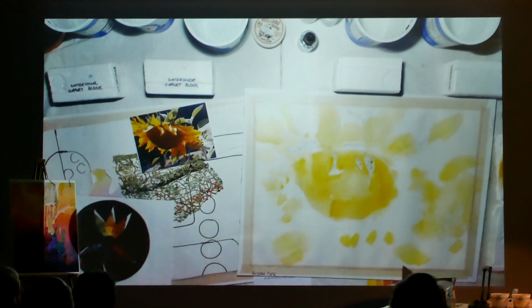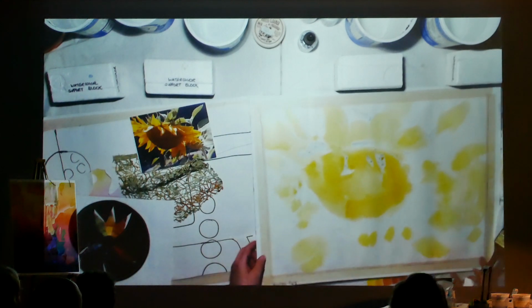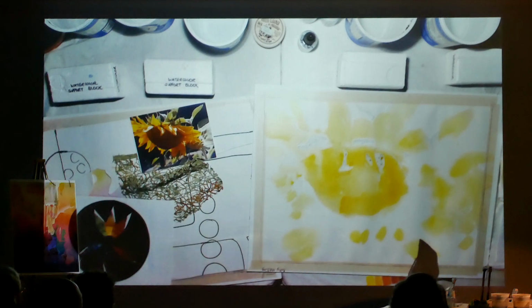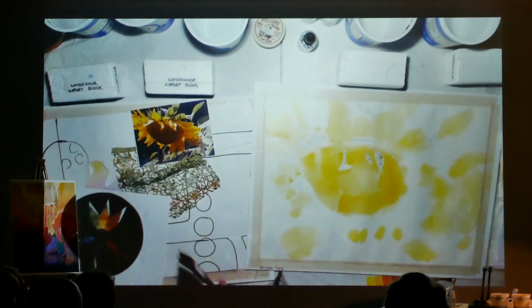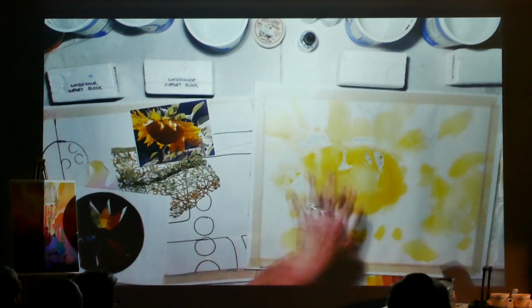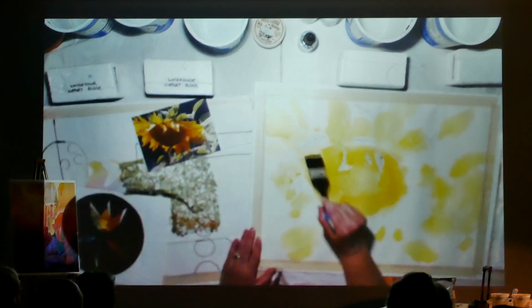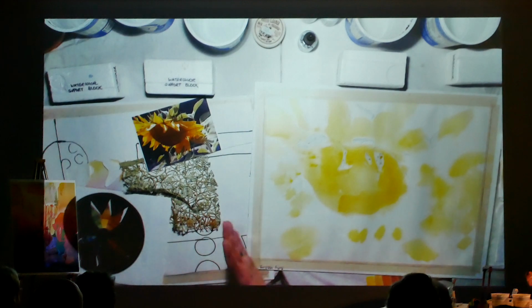And of course, where did it go? My value study. Well, we'll manage without it for a sec. That's the one for the abstract. Well, remember this is the lighter area. So I'm sorry I don't have that visual anymore. It's gone walkies.